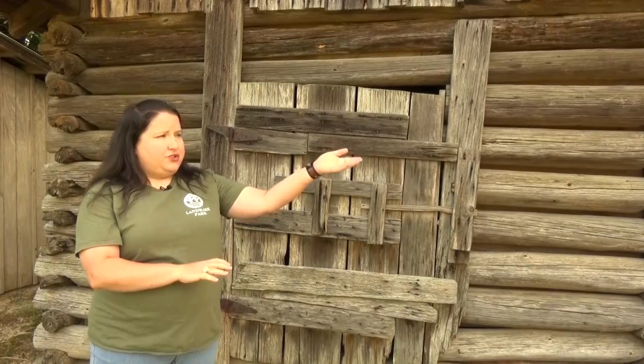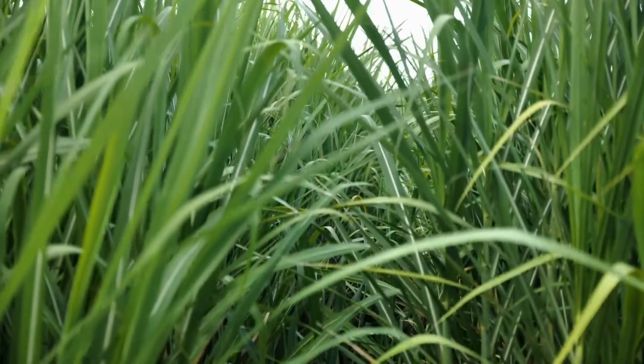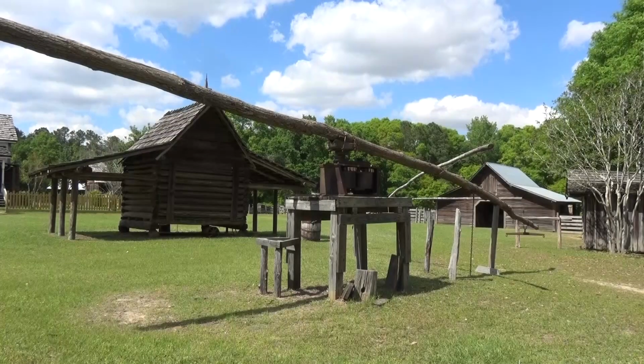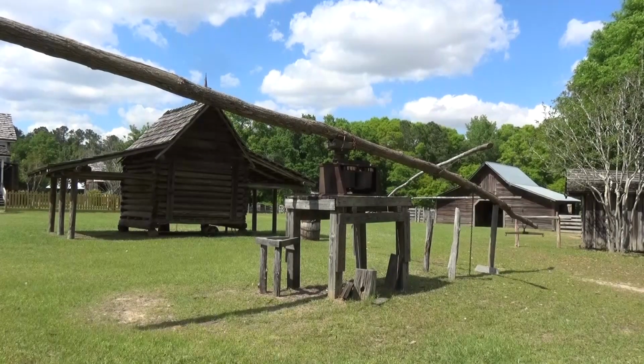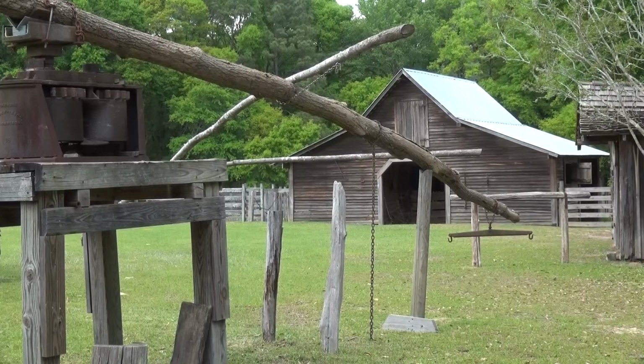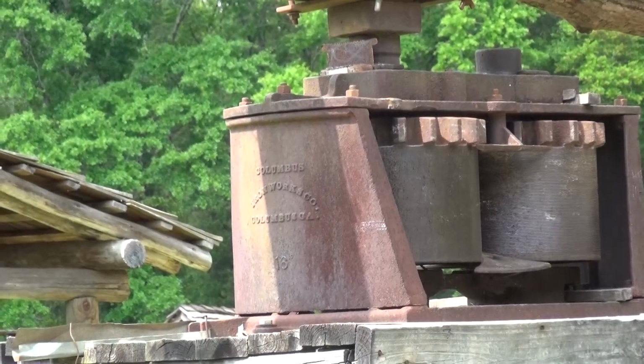We do grind sugar cane to make cane syrup. We grow sugar cane here, so we harvest it and strip it and cap it, bring it over here. A mule is hooked up to this long pole and goes around in a circle, and you feed the cane through the grinder. And so you get cane juice that way.